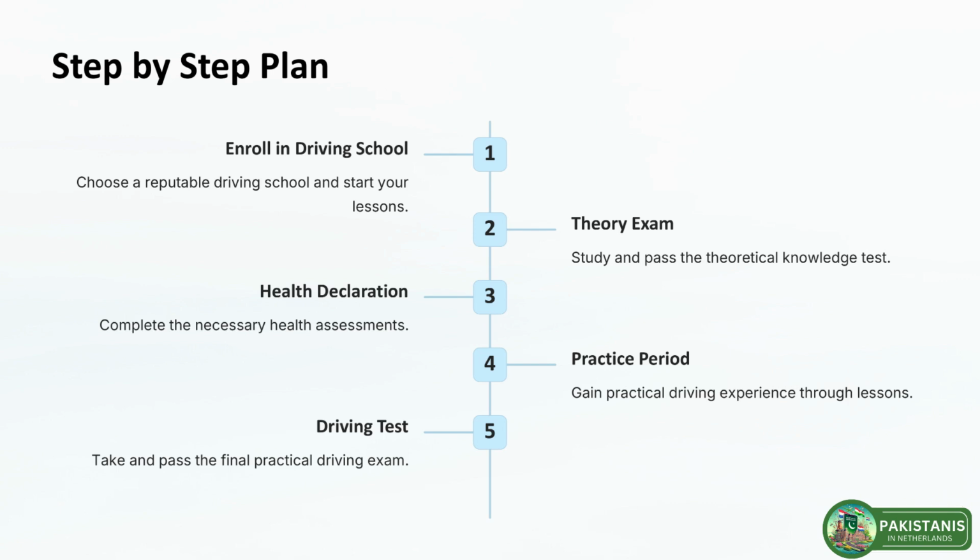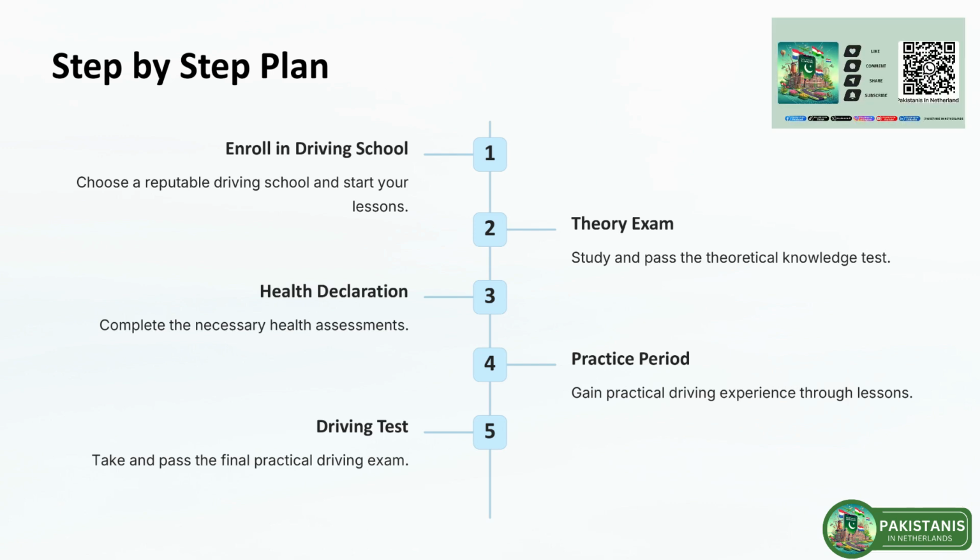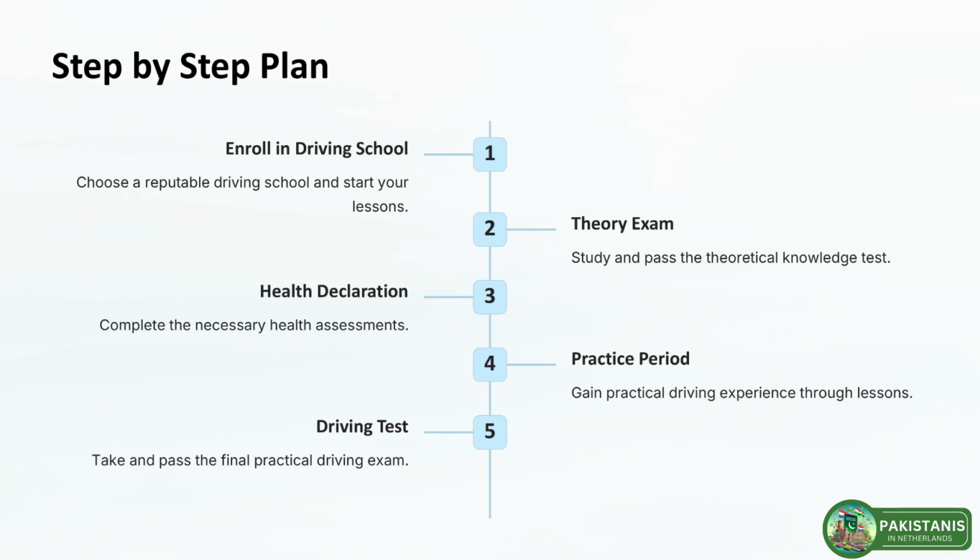Step 2. Study and pass the theory exam. Next, you'll need to prepare for and pass the theory exam. This test covers Dutch traffic laws, hazard perception, and road safety rules. It's an essential step because it lays the foundation for your knowledge as a responsible driver. Step 3. Submit a health declaration. Once you've started your lessons, you'll need to submit a health declaration to the CBR, the organization that oversees driving licenses. This is a quick check to confirm that you're medically fit to drive. It's an important step that needs to be completed early to avoid any delays.